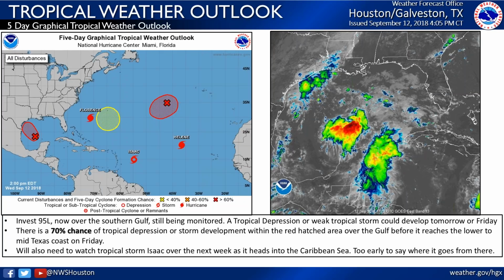More likely than not, the storm will stay fairly weak. Either a disturbance or a depression could possibly strengthen into a tropical storm. So we still need to monitor for the next few days for intensification, but at this point it seems like it should remain relatively weak.